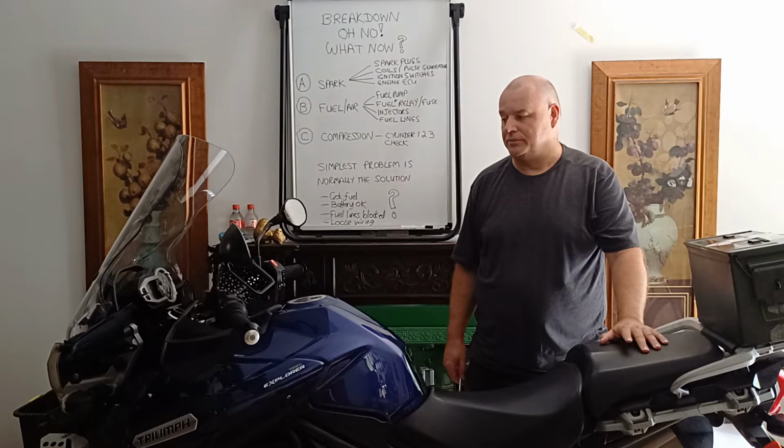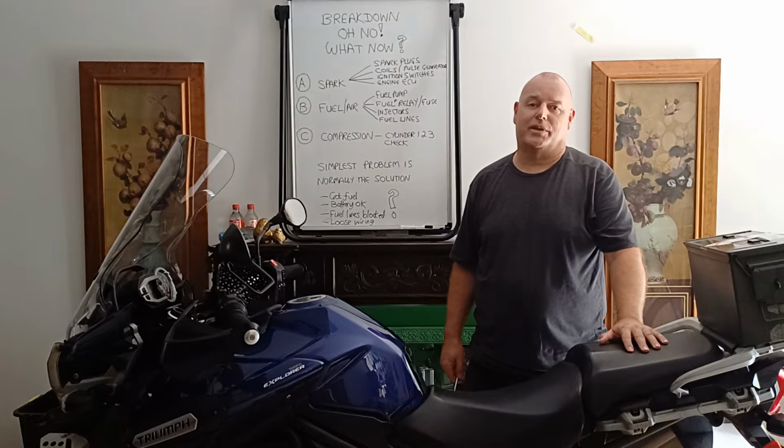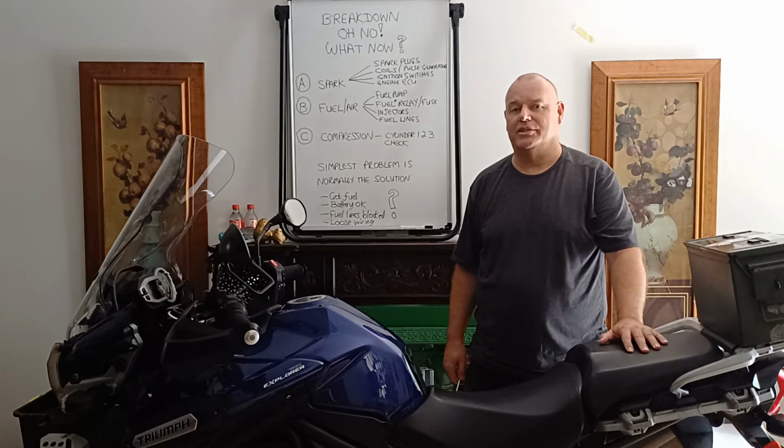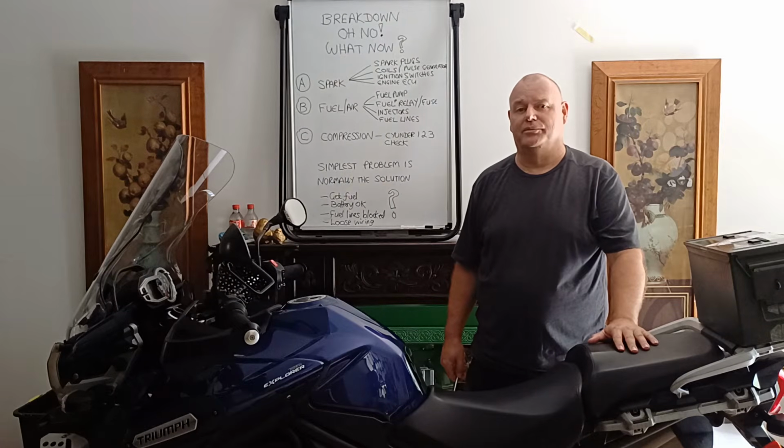So the story was the bike wouldn't start up last week Friday afternoon, and it just turned over and over and over. The battery had enough power to turn the engine over at a good rate, but it just wouldn't fire.